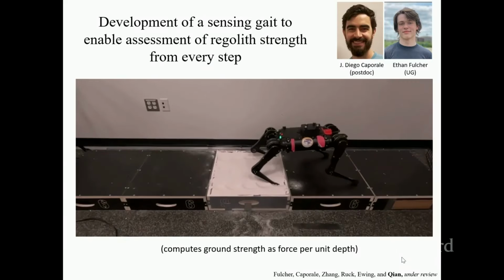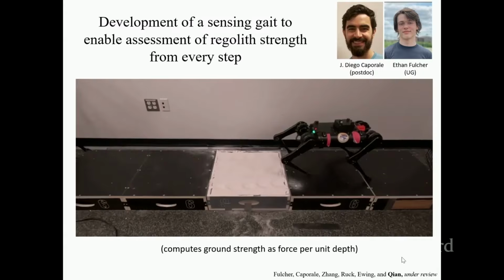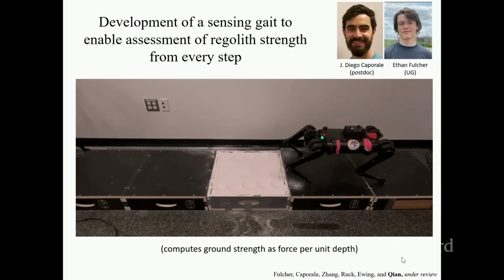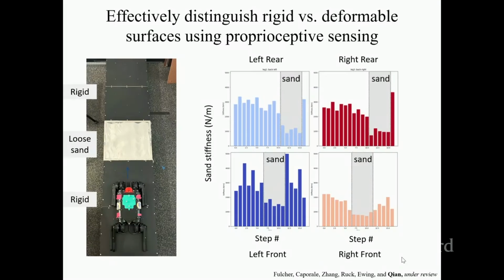So we run the robot through this track where we replace the center block with different compactions of sand, or with sand with surface crust. And we look at the force per unit, so how quickly the force increases with steps, similar to what we showed you in the lab settings. So here are the initial results from the lab trial.